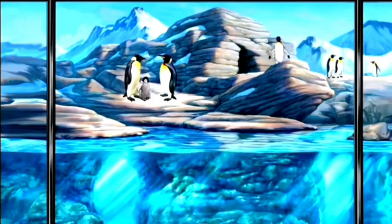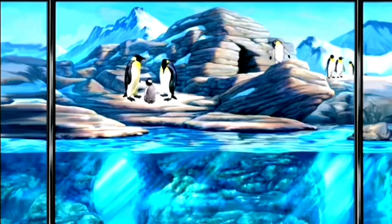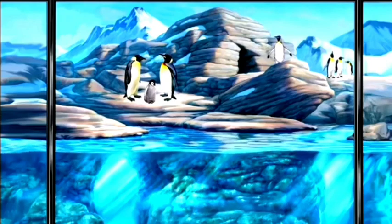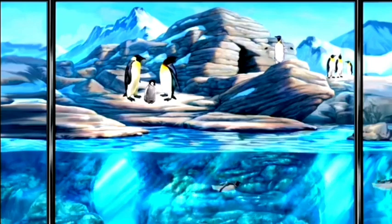The emperor penguin mother lays her eggs on the ice, then rolls it onto the father's feet to keep it warm while the mother goes looking for food. An emperor penguin can grow to be 4 feet tall and weigh up to 70 pounds. That's as big as a child.